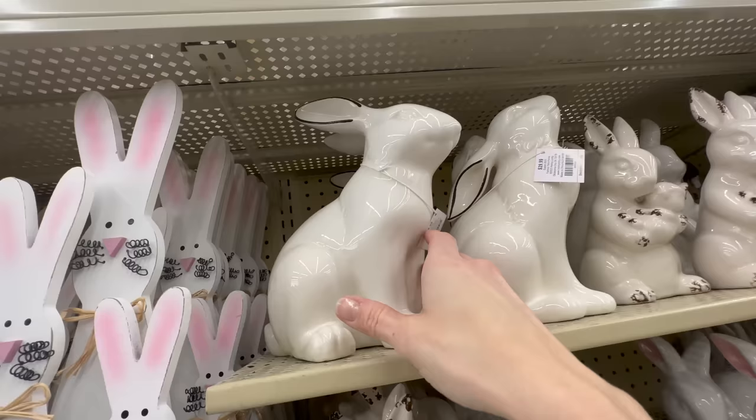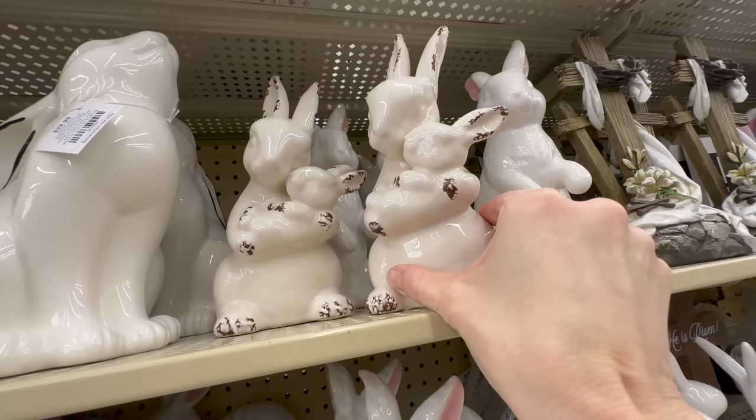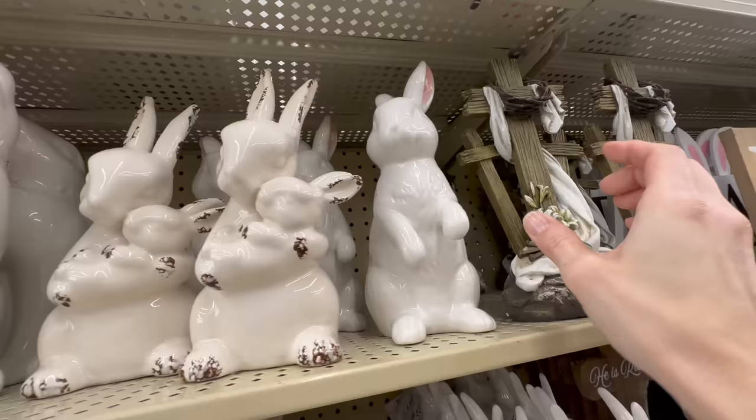Another of my favorites was this bunny with the black traced ears. I think he is super cute. The ones that have a little bit of rustic detail, I think, are very much like the ones that are shown in Pottery Barn. And then absolutely a tabletop decor with a cross is perfect. You definitely can't go wrong there.